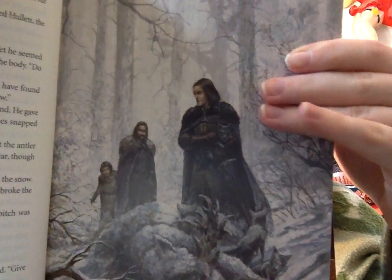I'm going to try to give you pictures that are not spoiler related and won't give things away. So here's an example of a colored picture in the book, and these are all by different artists, so you get a variety of styles and ideas. So that's my favorite, the illustrated edition of Game of Thrones.